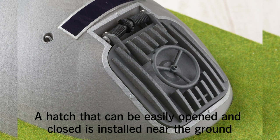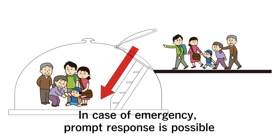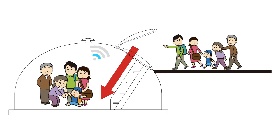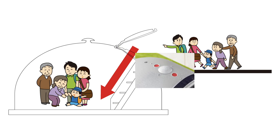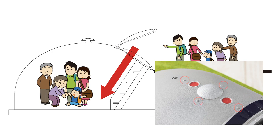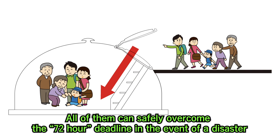They promptly evacuate to Coccon that has been used as a stockhouse in case of emergency in a calm manner. They observe the situation on the outside using tablets and smartphones, which are linked to cameras on the outside that come standard with Coccon. They can then judge the right timing for evacuation while monitoring the situation. All of them can safely overcome the 72-hour deadline in the event of a disaster.